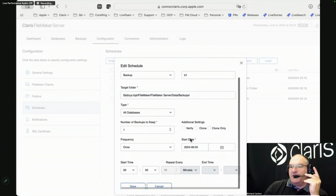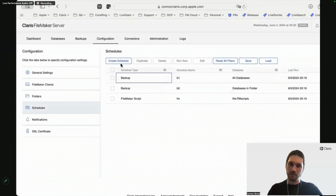Someone's asking about script sequence. Can you select script sequence and show us that briefly? Yeah.